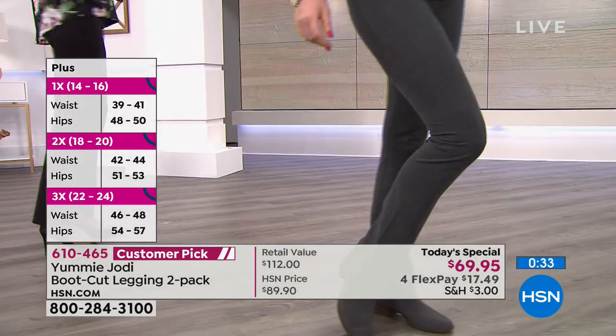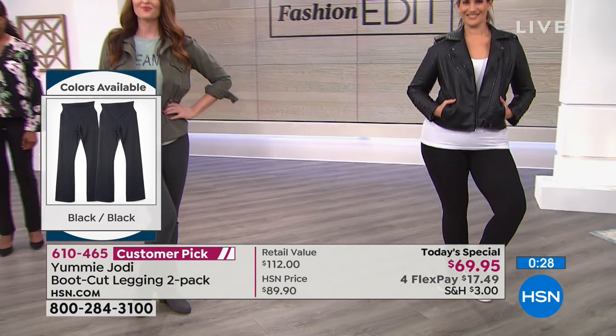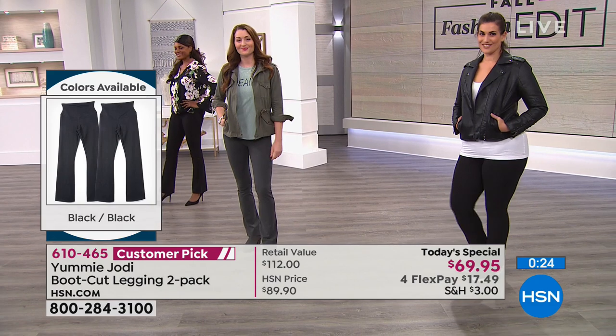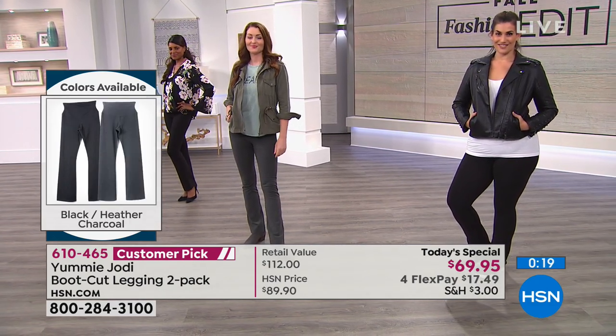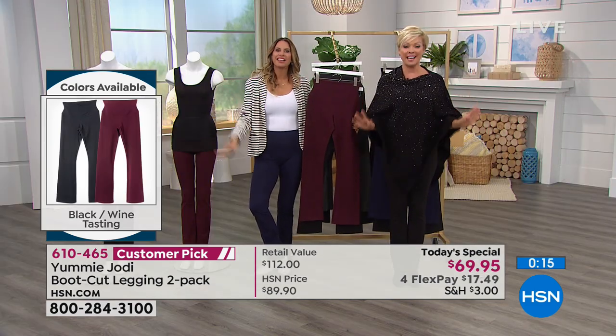There's a black with the wine tasting, which is the burgundy color. Or there's the black with the charcoal heathered gray, exactly, which is the most popular, therefore most limited, as you see right here on our charts that we scroll throughout the show. But the today special, which is item 610465, is all yours for the asking.